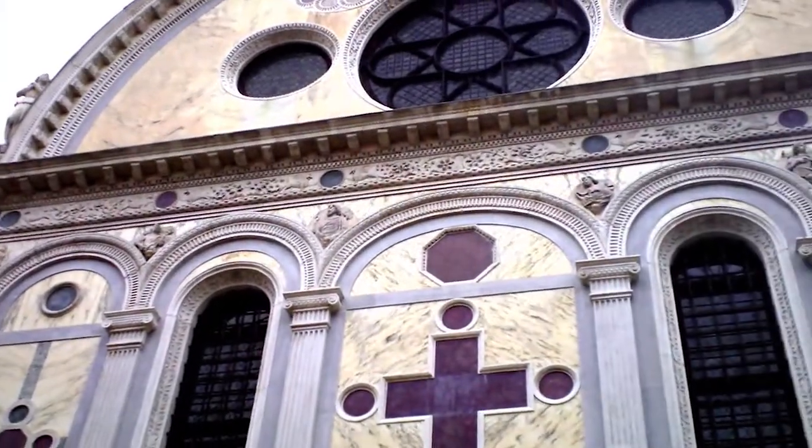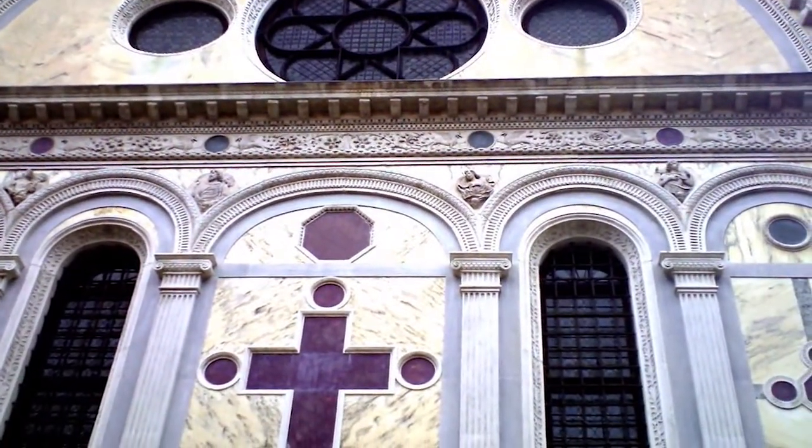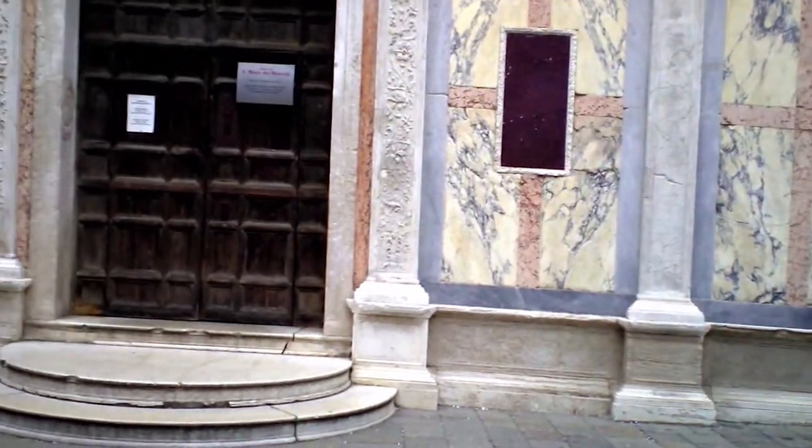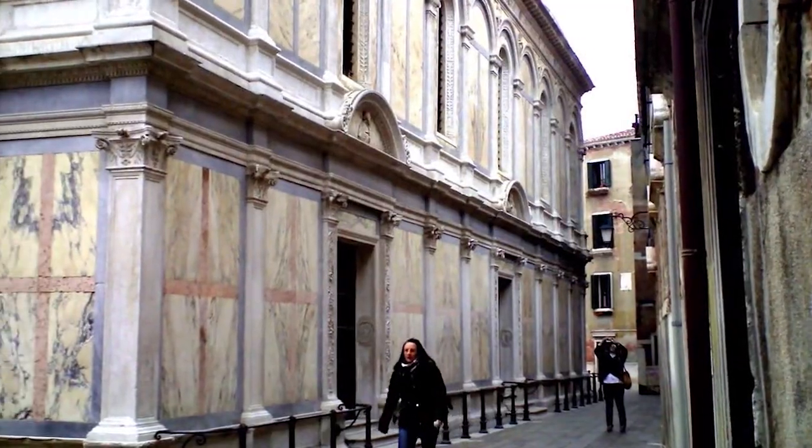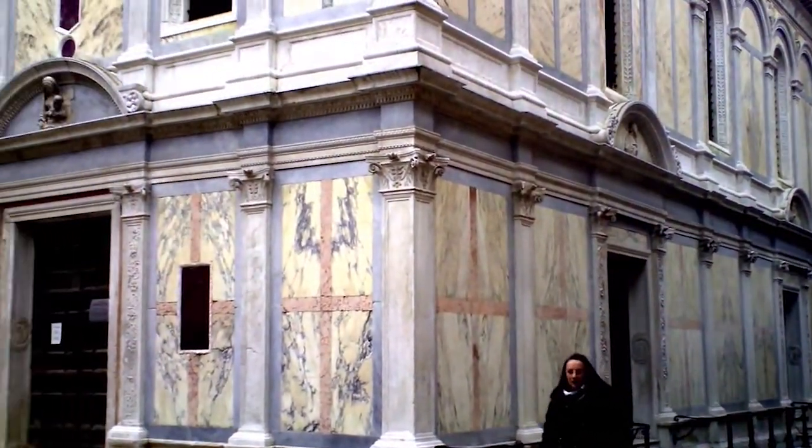Santa Maria del Miracoli is an example of early Renaissance architecture. However, it also includes features from other architectural styles. Its use of simple geometric shapes gives the building its jewel box shape.